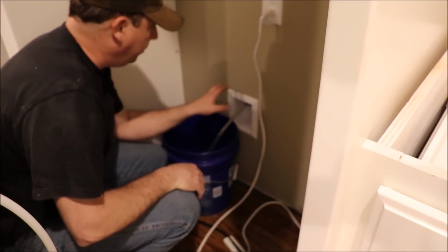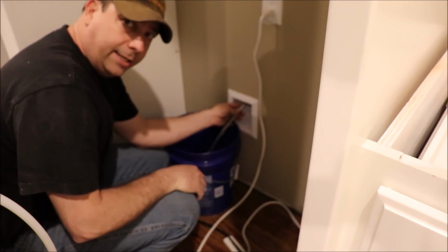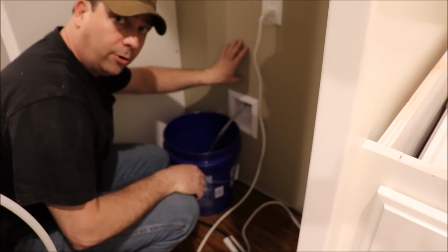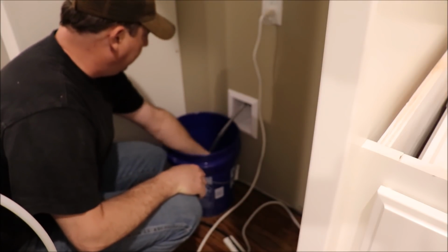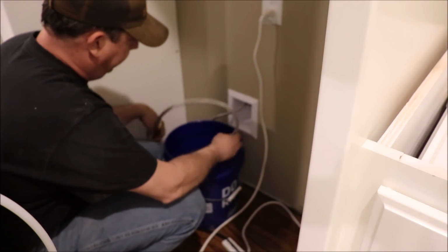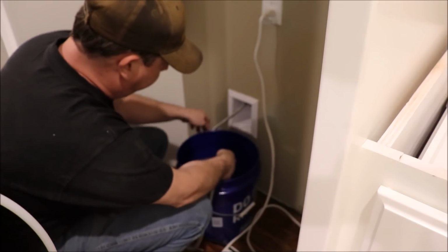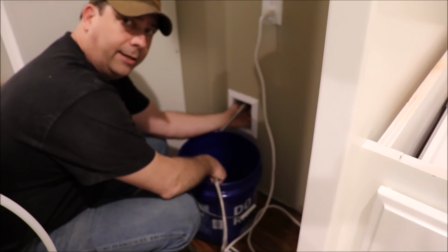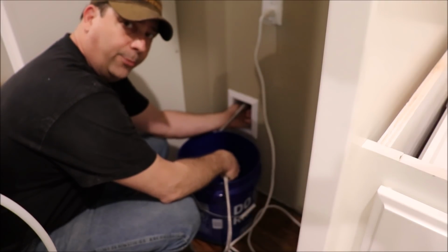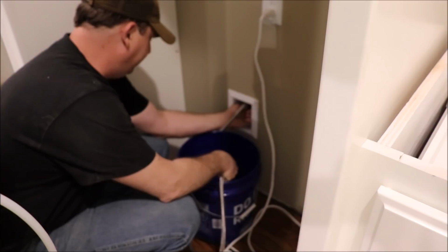All right, so we've got the ice maker line connected to the wall, and I've turned the water on so the water line here is pressurized now. So what I'm going to do is try and ease the valve open here, try and let the air out of the line so that there's not a lot of splatter. So hopefully that'll work.